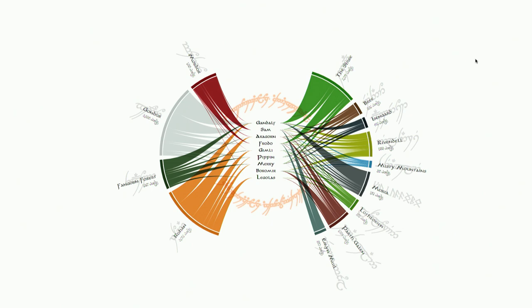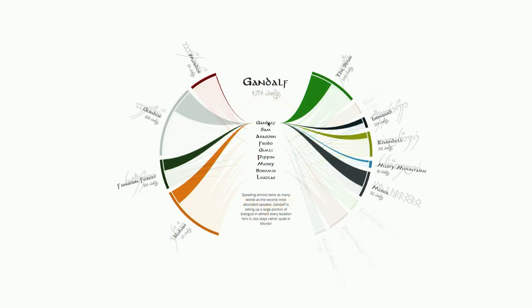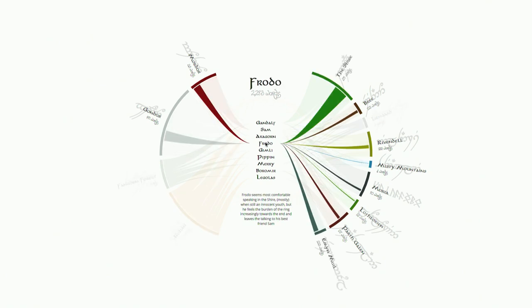So you can hover over one of the locations to see which members of the fellowship spoke there, or you can hover over one of the members and see what locations they spoke at. I also update the number of words so that you can see exactly how many words Gandalf spoke in the Shire. And finally, a small piece of text below to give an insight that I'd found for each of these members from this data set.